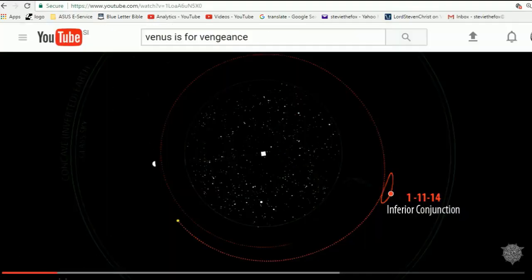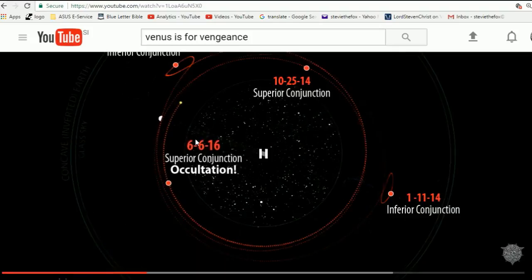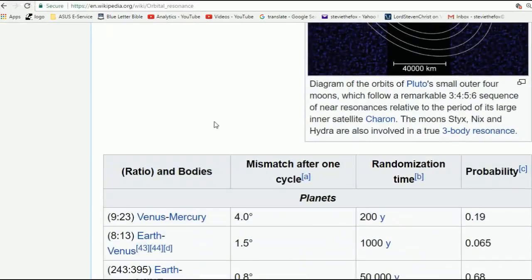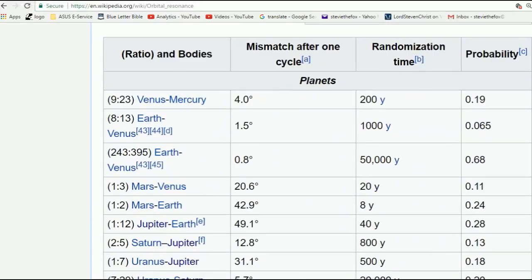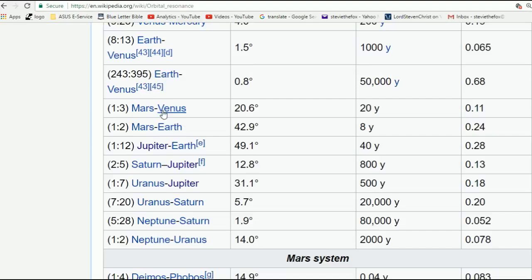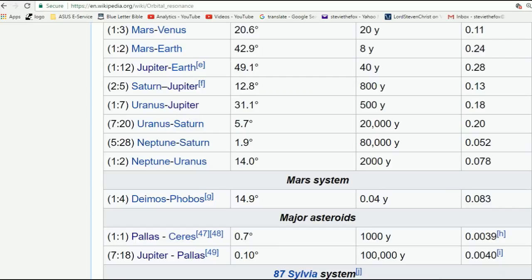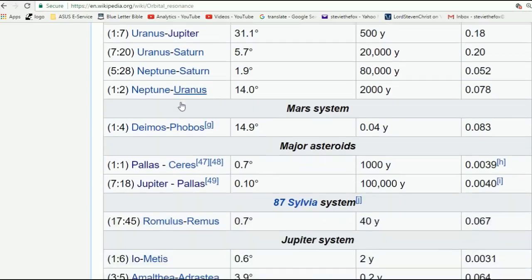This is a better explanation of what's really going on here, with my animation showing the pentagram of Venus, and I'll get to that later, why it's a better explanation. But going back here, I just want to go to this chart. See, they have all these ratios and bodies. They have Venus-Mercury, they have Earth-Venus, but it's actually Sun-Venus, Mars-Venus, Mars-Sun, not Earth, Jupiter, all these different ratios.